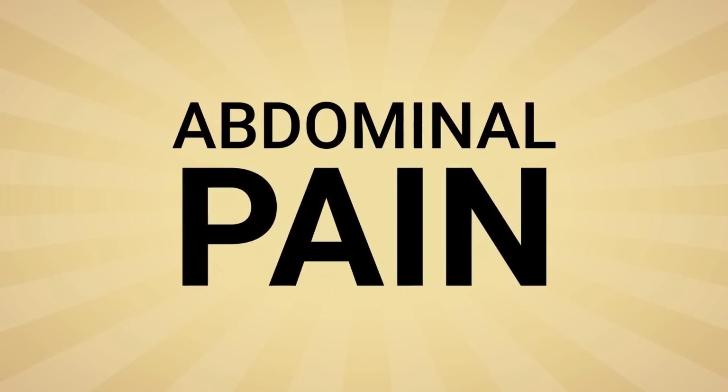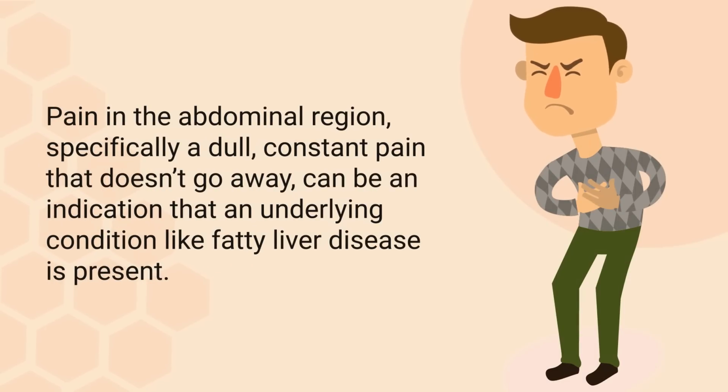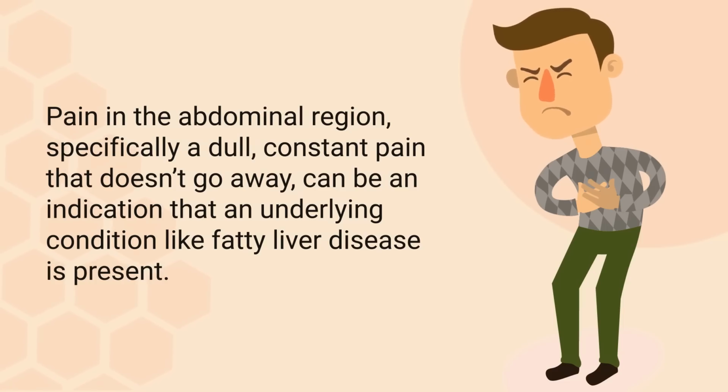The first symptom that I want to mention is abdominal pain. Pain in the abdominal region, specifically a dull, constant pain that doesn't go away, can be an indication that an underlying condition, like fatty liver disease, is present.